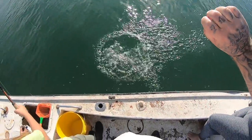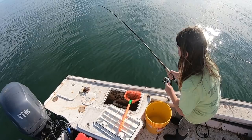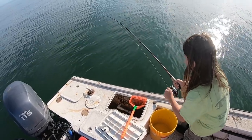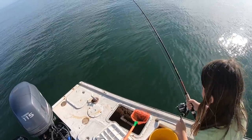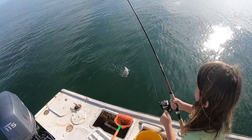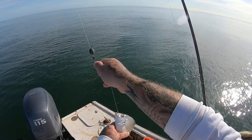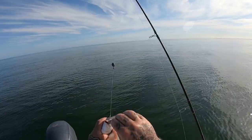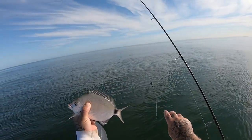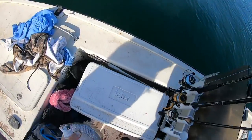I think I'm out of bait. Another red one. All right. Summer is hooked up again. This don't feel like a real big one there, Summer. No, it does not. What is this? Spot tail porgy. It's really fat. A little spot tail. All right, we just caught just about everything out here. Cool. These things are awesome eating, by the way.